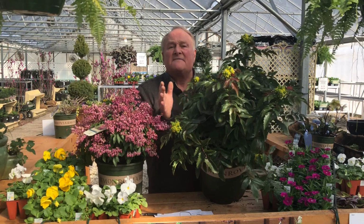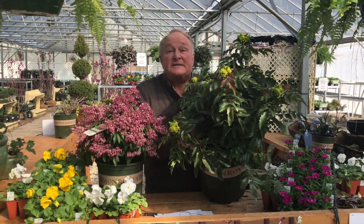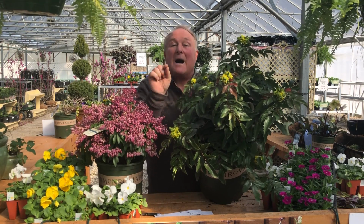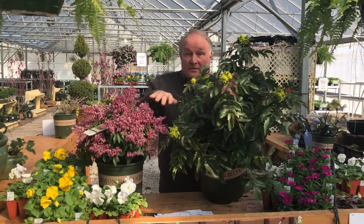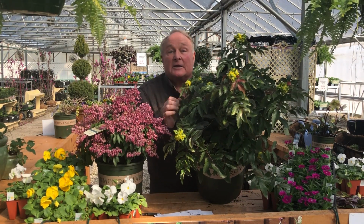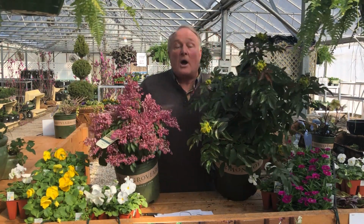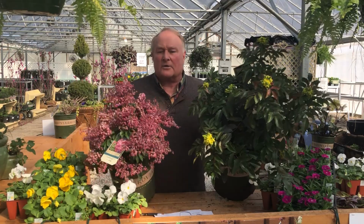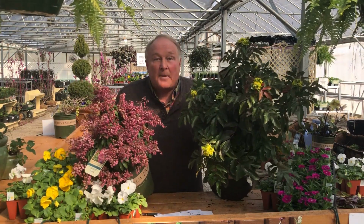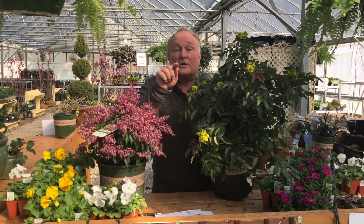Absolutely gorgeous, very hardy, will get up anywhere from 4 to 5 foot and doesn't need any particular care. But it grows great by itself. You can add other plants around it, but this can be the anchoring plant of a particular area of your landscaping. So if you want a new look and you want hardiness and you want a lot of color, consider either the Pieris japonica or the Oregon grape holly. Both will be workhorses for you in your landscape.